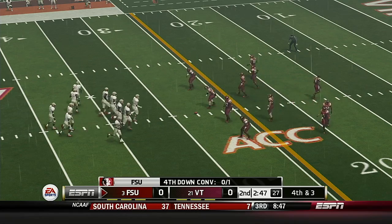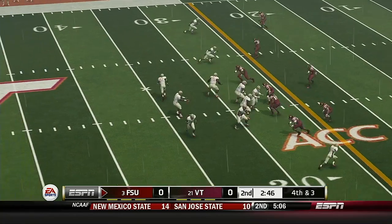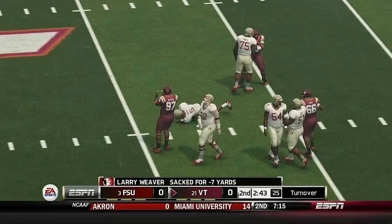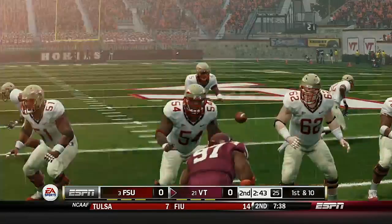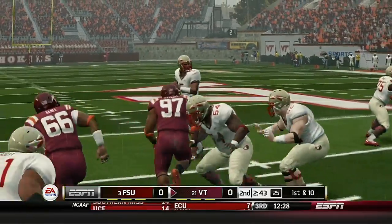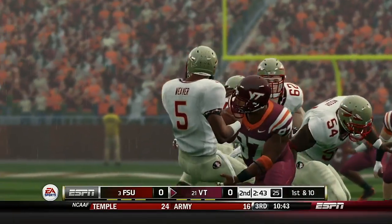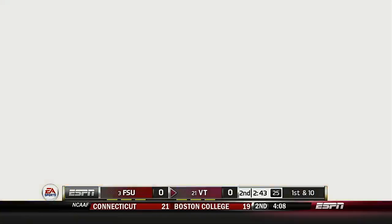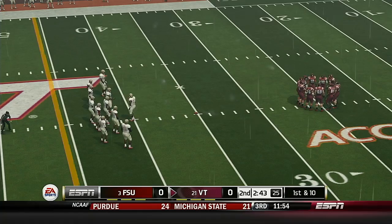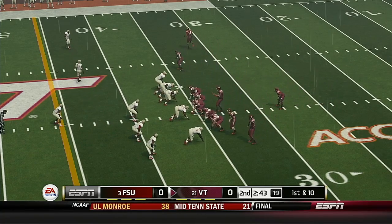Looks like they've decided to go for it here. Moves up in the pocket and down he goes. Unable to pick up the first down and the ball will change hands. This is the point in the game where you don't want to make any mistakes that give the other guys a reason to feel more confident going into halftime.